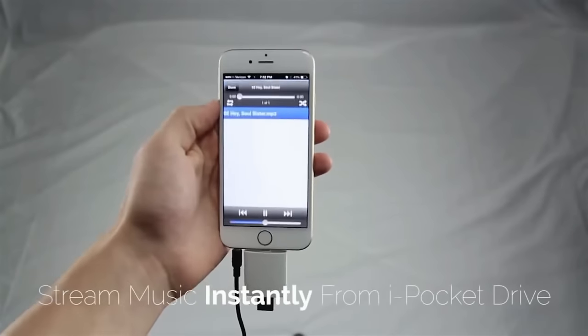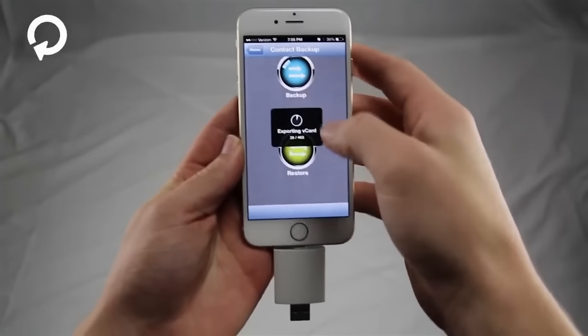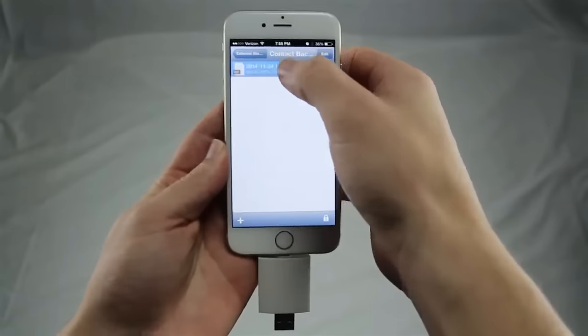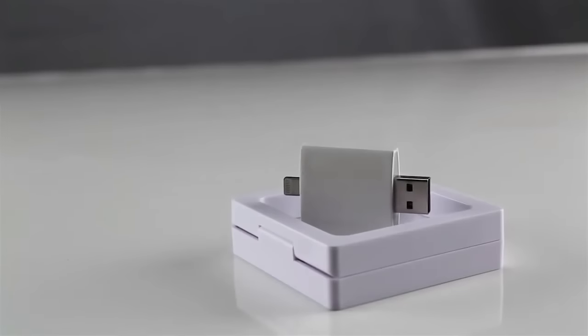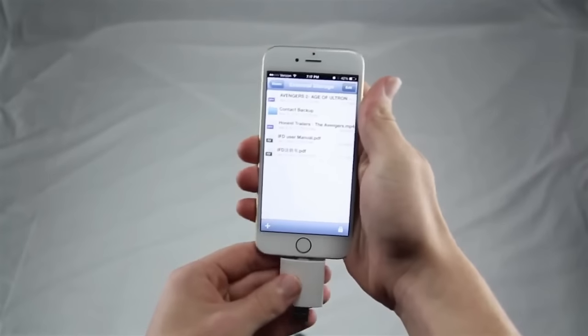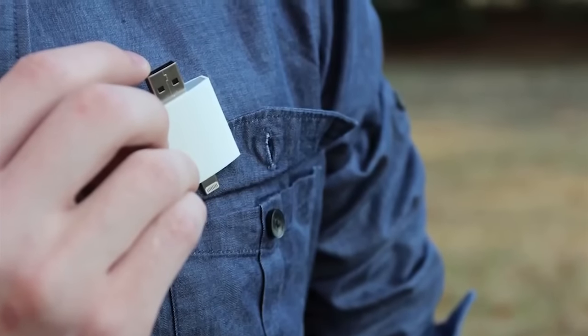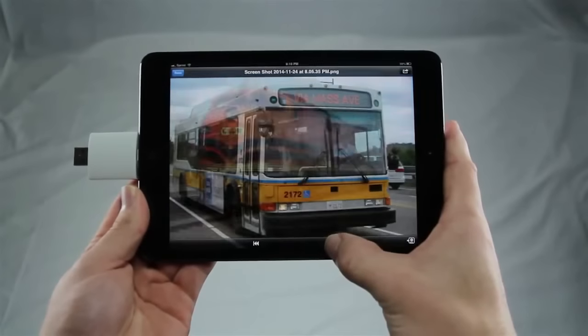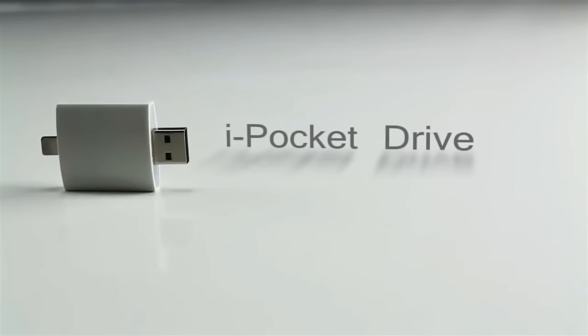Using the iPocket Drive, you can stream all your music right off the drive. You can even export your own contacts onto the drive and have them accessible on any device you use. Alright, now that's pretty amazing. But the coolest thing about the iPocket Drive is it's completely portable. You can take this anywhere you go. Planes, trains, buses, and even the middle of the desert. The iPocket Drive. Small, useful, and portable.